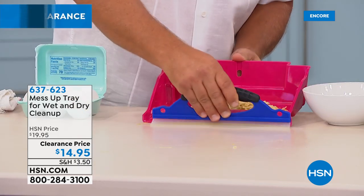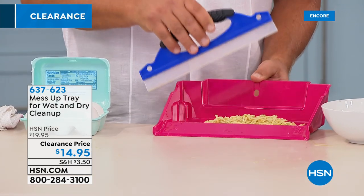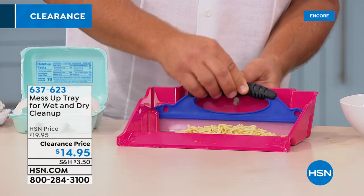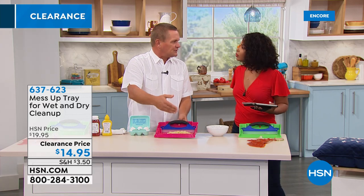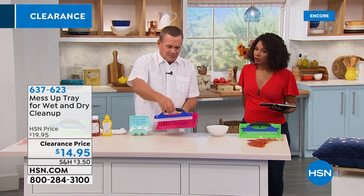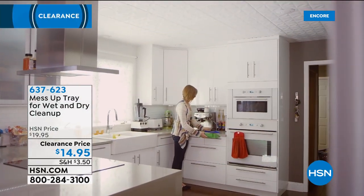How many times have you spilled something on your countertop or even the floor, and the broom and the dustpan just won't cut it? Right. Well, with the mess up tray, now you have a squeegee that actually sits inside the tray. It's a broom and a dustpan without the bristles. It's basically a squeegee, so it'll literally pick up just about everything. All you do is pick up your mess, rinse it off, and it stores away perfectly. It even comes with a hang-up hook so you can store it.